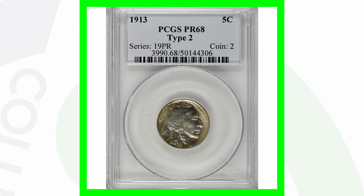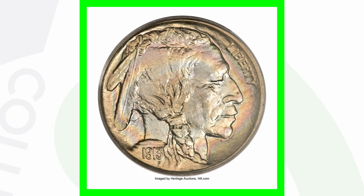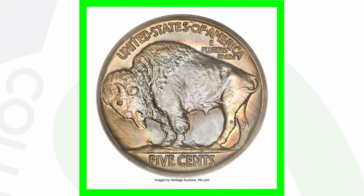Now also the 1913 no mint mark, this is the proof coin, graded at a proof 68. It is the Type 2, and this 1913 sold for over $63,000. And boy, does that have some amazing toning to it.